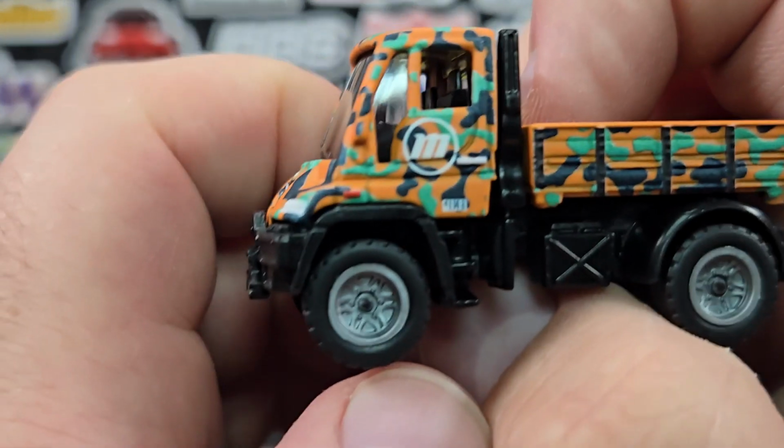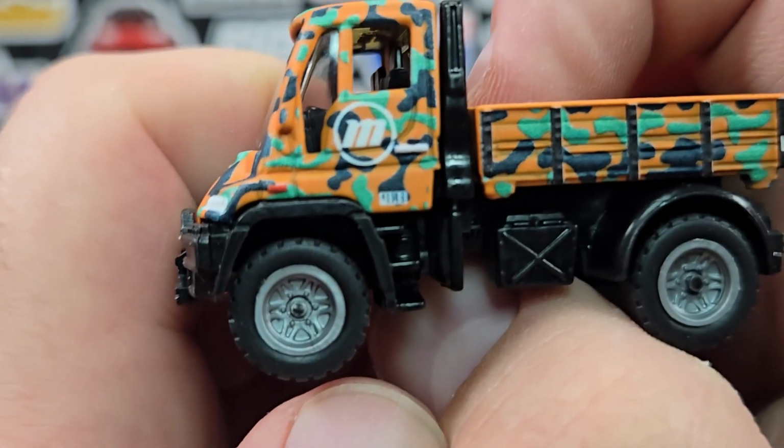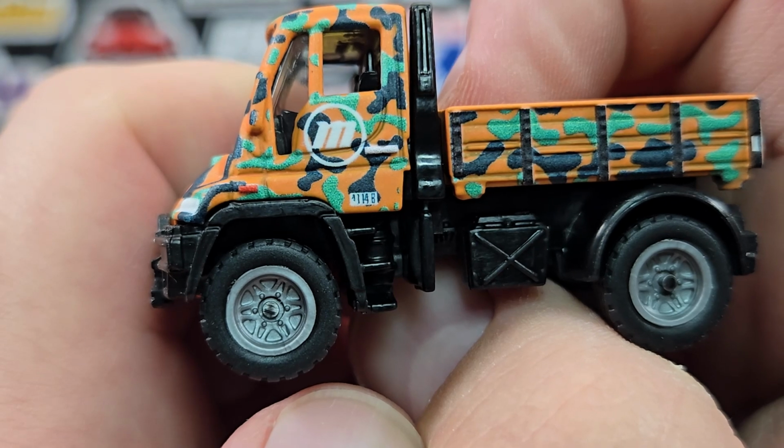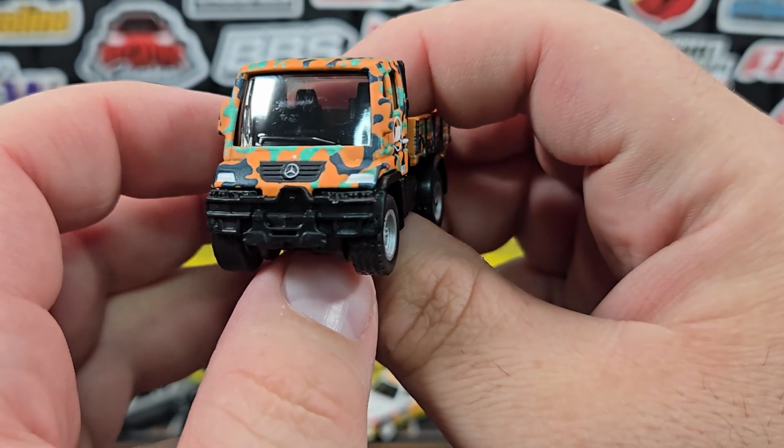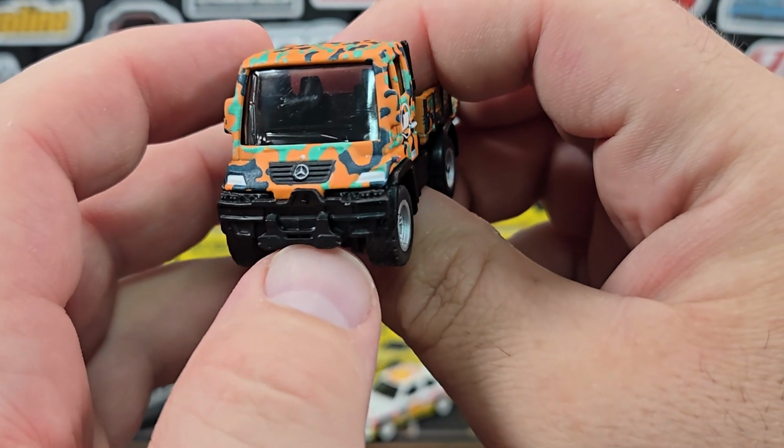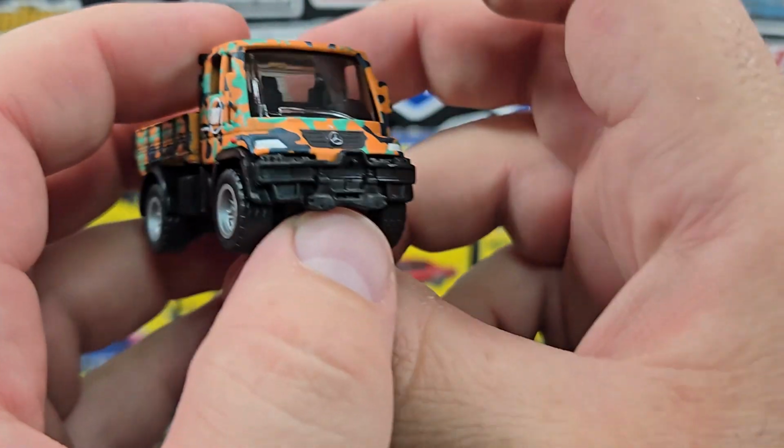Deco on the side just says Matchbox on there. There's a little bit of a plaque there at the bottom. Just maybe like 114.8. I'm not exactly sure what that's supposed to indicate. Prints on the front look pretty average. It does have your Mercedes-Benz logo on there.